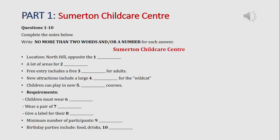Entry is actually free for everyone, and to make it even better, adults receive a complimentary drink. Some people think it's only coffee, but we offer tea, water, and even juice as options. That's generous. Are there any new features or attractions at your center?